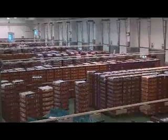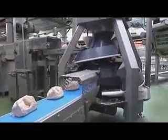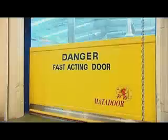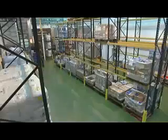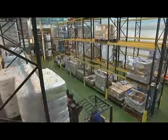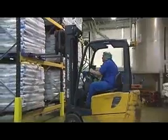So all day and all night, with the help of some amazing machines, bakers across the land are working hard. They make sure there is lots of fresh bread in the shops for us every day. So just how do they do it? Let's go on a journey through the bakery to find out.